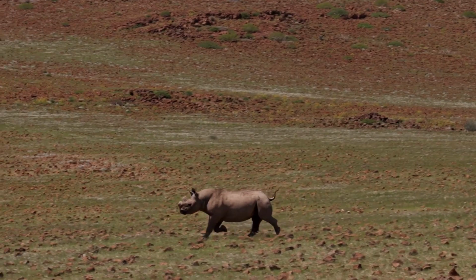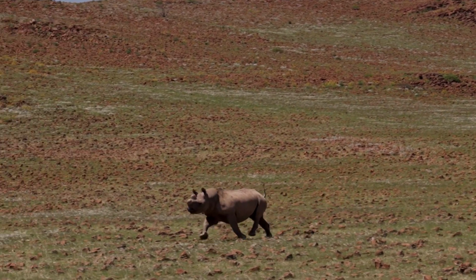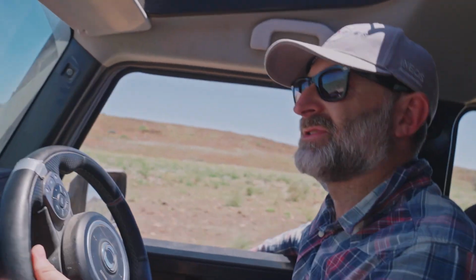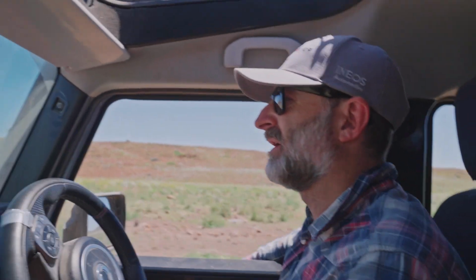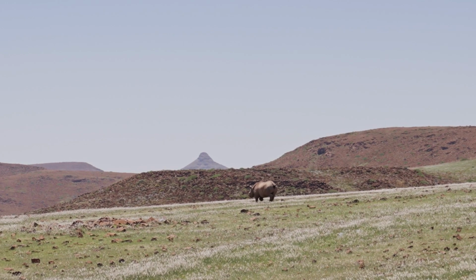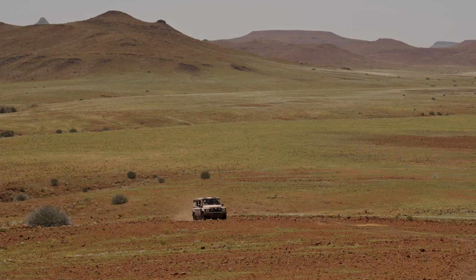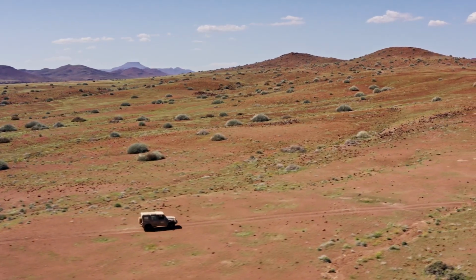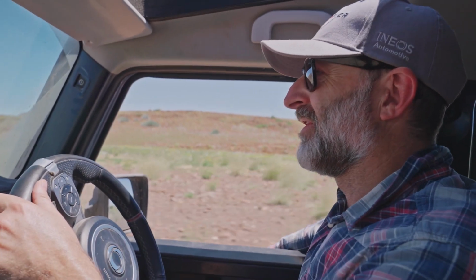Wow, what an exhilarating experience. Just encountered a desert adapted black rhino. Amazing. Just been tracking them for over 24 hours now. She got wind of us and ran straight towards us. We gave a bit of a huff and she veered off into the distance. But incredible to see these endangered animals in their habitat. Just the heart is very much still racing, adrenaline flowing.